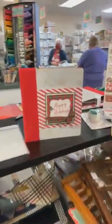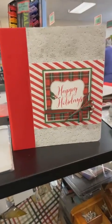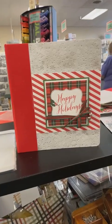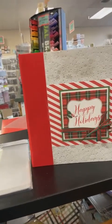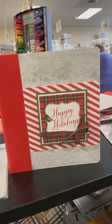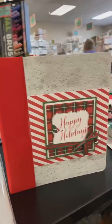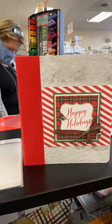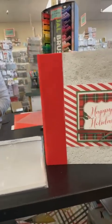So what I wanted to show was this new Christmas album kit. I call it the Happy Holidays album kit. And it's really a fun kit. It's got the bright and exciting, maybe just fun. I keep saying fun, but the Dear Santa collection is what we use on it. I'm going to show you a couple of tips and techniques and show you what you get inside the album kit. And Maggie's going to help me out here. So Maggie, I'll give you this.